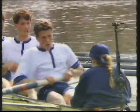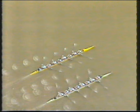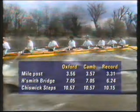Neil Chugani, where would you rather be sitting now? Well, I think I'd like to be sitting in the seat of Liz Chick there. I think they're well placed now. All she has to do is remind the crew that she's got the advantage of the final Middlesex bend to come, and so long as they can hold Cambridge around this last part of the Surrey bend, they'll be well placed to take the final bend. Both crews went past Chiswick Steps in 10 minutes and 57 seconds. That's well down on the record time, but these are hardly record conditions.